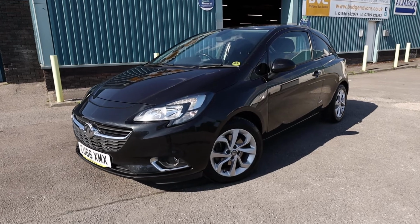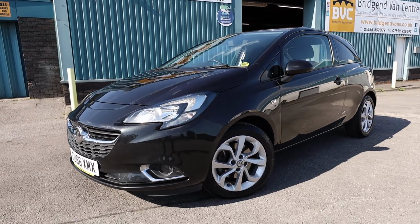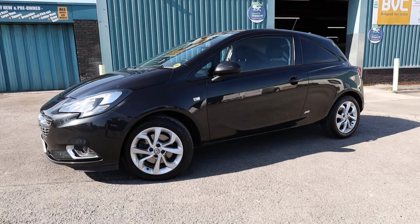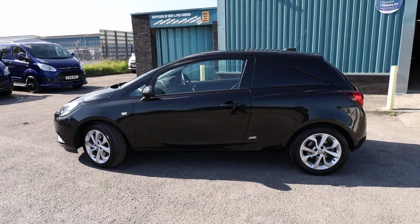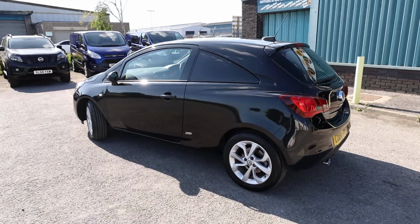Here we have for sale our 2016, on a 66 plate, Vauxhall Corsavan. This has got the 1.3 litre CDTI ULEZ compliant diesel engine, which produces 95 brake horsepower, and that is accompanied with a 6-speed manual gearbox. This is the Sportive model, and what we're going to do in this video is have a little walk around.